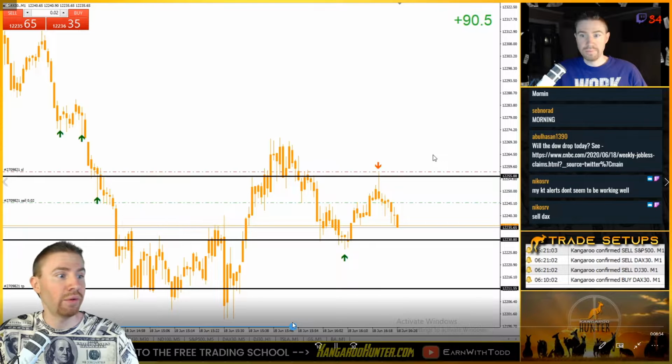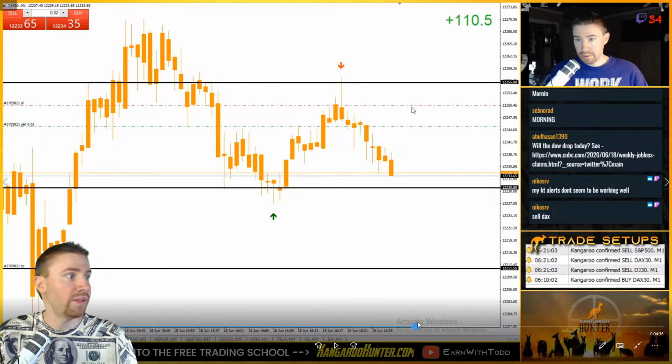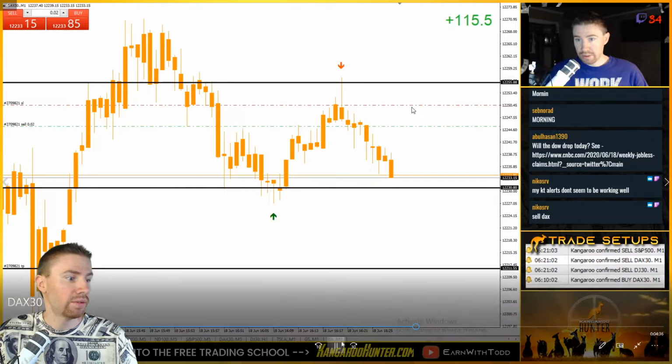The idea behind Kangaroo Tails is we want to catch the reversals. So what you see right here is called a bearish Kangaroo Tail, and down here is actually a bullish Kangaroo Tail. So when this Kangaroo Tail printed, price went up, and this is when I entered my sell after the bearish Kangaroo Tail printed. And here we'll see that DAX 30 starts picking up steam. We're up 110 pips now. That's good enough for break even.